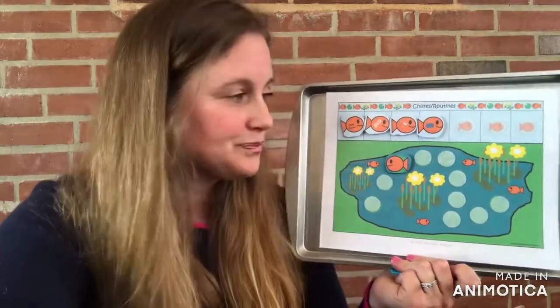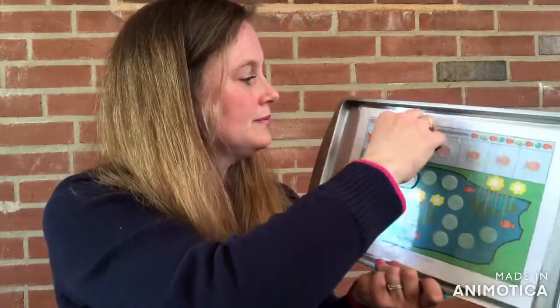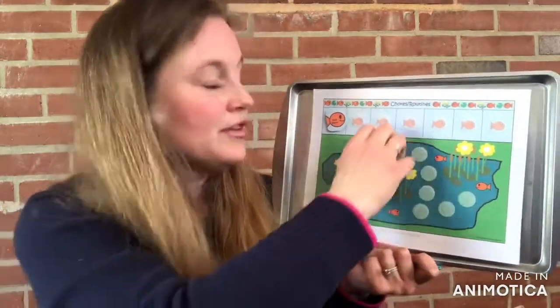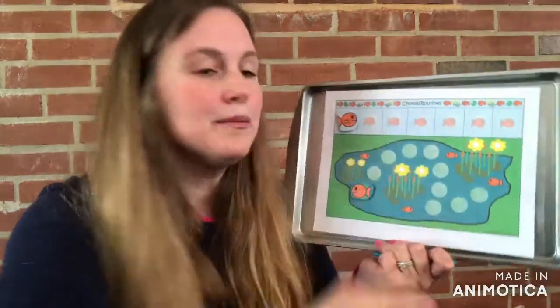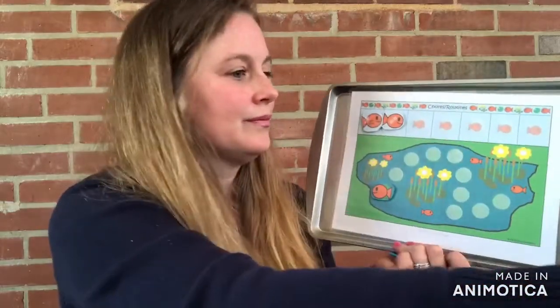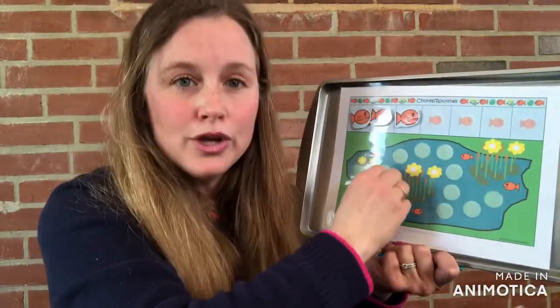Now, over time, you're going to want to lessen the amount of reinforcement because you want your child to become more independent with the task. So, for example, as your child gets better and better at these chores independently, you are going to only move the fish after they complete 1 or 2 chores on their own. So let's say they get up in the morning and they make their bed and they feed the pets. Great, now you're just gonna move the fish 1 time.